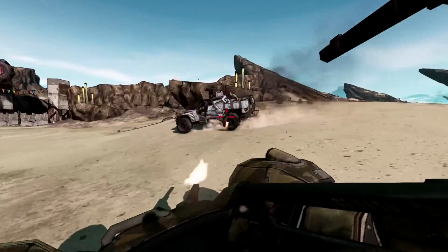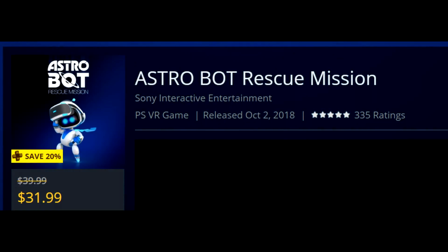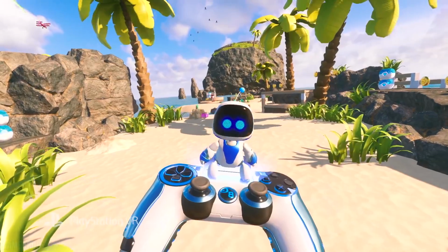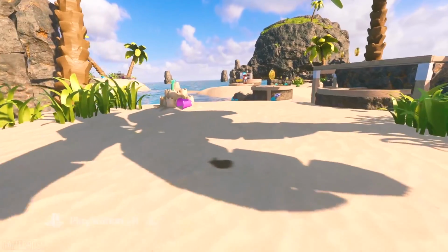Man, VR games just hold up their value for quite a while, because the next one, Astro Bot Rescue Mission, widely considered to be the best VR game ever released. This just came out back in October, and it's a brand new game, unlike Borderlands. So of course, it's going to be priced a little bit higher, but it is 20% off for $31.99. Many will point to this game as a VR system seller, and I can definitely see why.